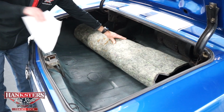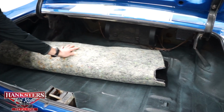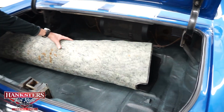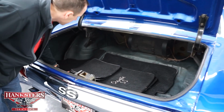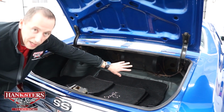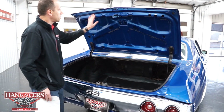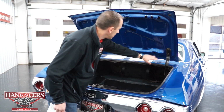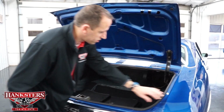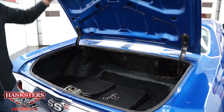You can see the floor in this car, very nice shape. Got all of our stampings there, no holes or rust in any of this area back here. And we do have the Pyle bass tube there with an Alpine amp in there as well for the stereo system. Up around the trunk, you can see the paint under here, very nice. The jambs back here for the trunk, very nice, no rust, and our seal is in good shape there.